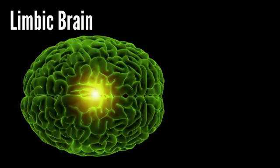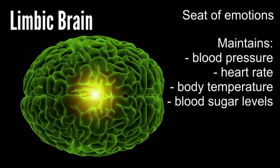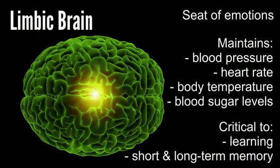The limbic brain was the third part of the brain to evolve between 300 and 200 million years ago and is sometimes called the midbrain. It is located below the cortex, in front of the cerebellum and above the brainstem. It is the most chemically active part of the brain. The limbic brain is the seat of our emotions, and it also maintains blood pressure, heart rate, body temperature, and blood sugar levels. It is also critical to learning and for short and long-term memory.